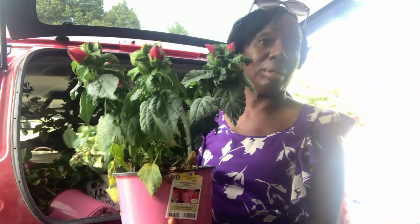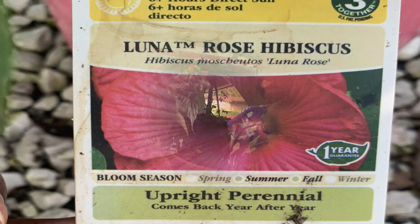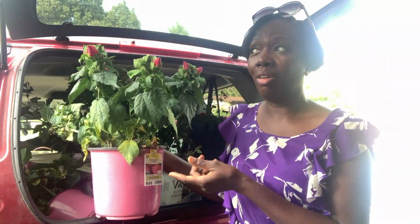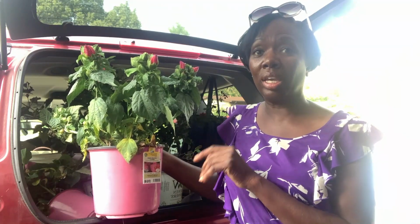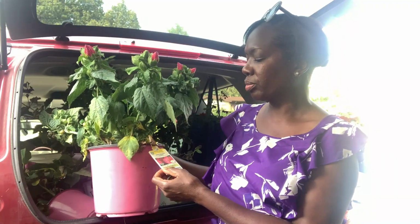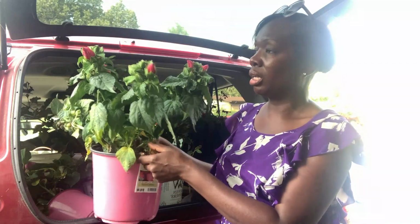The first thing I picked up were these hardy hibiscus. I will show a closer picture of it. But you've seen my hardy hibiscus on one of the videos that I've showed of what is growing and what's beautiful in the garden. Well, this was one of them, but I did not have the pink version. All the pink containers were 50% off. So this was $16.48, paid $8 for this. And I got two of them, same color.